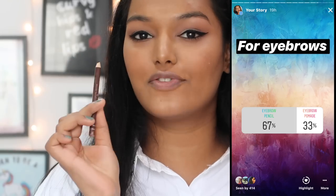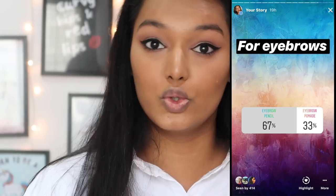But for eyebrows, you've chosen the eyebrow pencil by a huge margin again. Not a pomade, I'm also not a pomade person. This just makes me so happy, because I feel like you guys know me so well, or your choices are very similar to mine. That's the reason you all can relate to me. So that just makes me very happy.